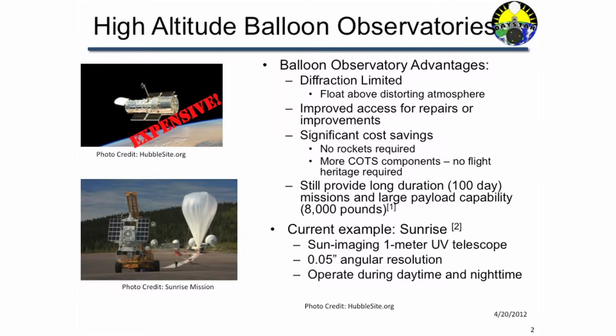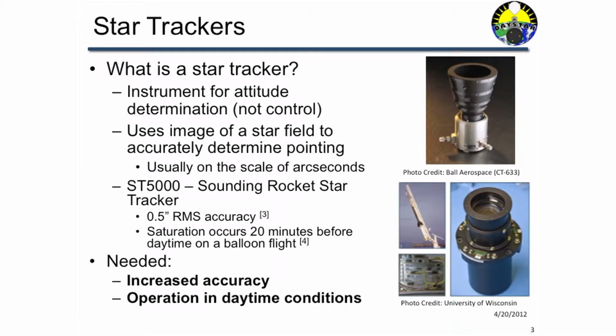It's a sun imaging UV telescope. It's diffraction limited, and it operates during both daytime and nighttime. Just as orbital observatories need attitude determination, so do these balloon payloads. The star tracker is commonly used to do this. It takes an image of the star field, finds all the stars in the frame, compares that to a catalog, and outputs the pointing state of the payload, usually on the scale of arcseconds.